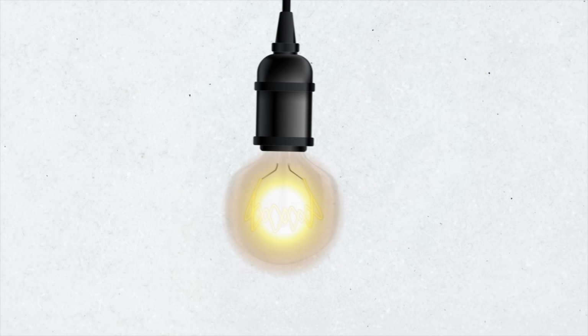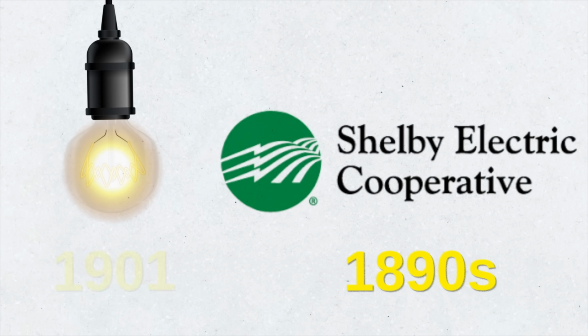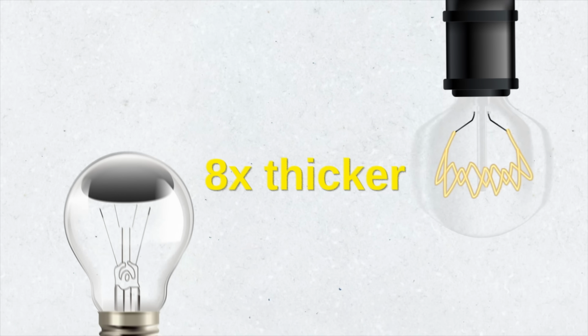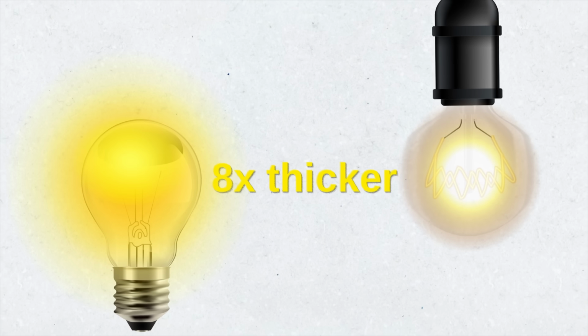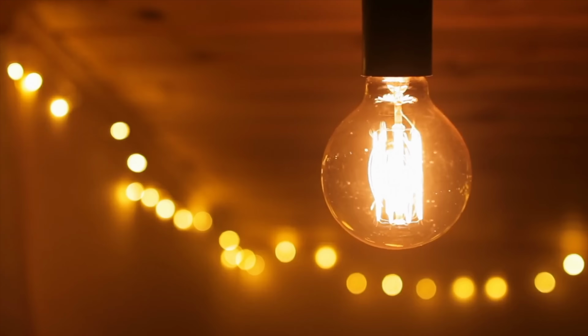This specific light bulb was designed by the Shelby Electric Company in the late 1890s and has been burning since 1901. This light bulb's filament is 8 times thicker than what we find in modern light bulbs today. These days, light bulbs use thinner tungsten filaments that put out more light and burn hotter, but they also die quicker. So why aren't we all using the Centennial bulbs?